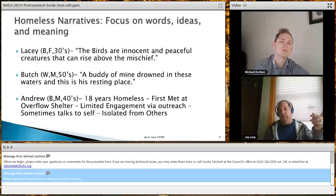And then Butch pointed toward the river, which was nearby. And he said, a buddy of mine drowned in these waters, and this is his resting place. This is sacred ground. And I'm a guardian of this sacred ground. And that's when Butch's meaning came into view. I understood that when I made offers of a place to lay your head, to get inside, an SRO, a single room somewhere, that paled in comparison to the meaning that he found in the woods. So the question is, so what do you do then?